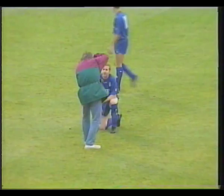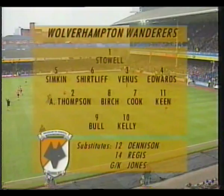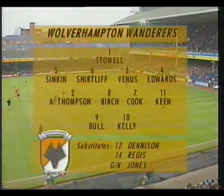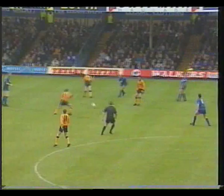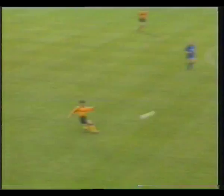Wolves have had to make a late change because Derek Mountfield has flu, so coming to his spot in the centre of defence is Darren Simkin for only his 7th appearance of the season. Birch, busy as ever. Thompson has reclaimed his place in the first team at Wolves this season.